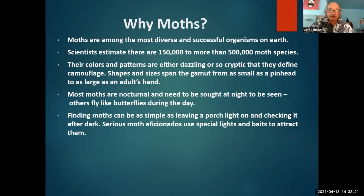As everyone knows, most moths come out at night. Not all of them. Some of them come out during the daytime and often can be fairly brightly colored and will visit flowers, some of them, just like butterflies do. So if you see an animal that flies to a flower and think it's a butterfly, it may not be, maybe a moth. But most of the moths come out at night. So that's why, for the most part, mothing is sort of a nighttime activity.